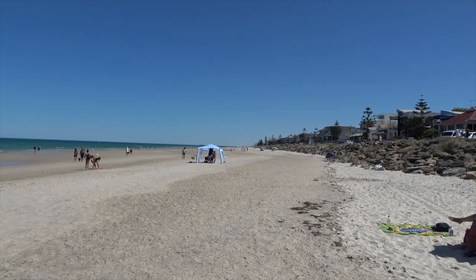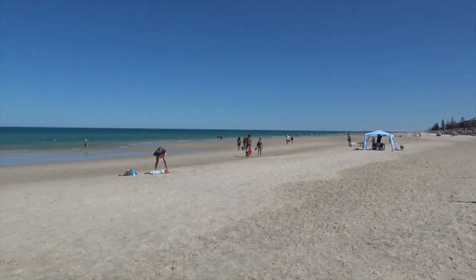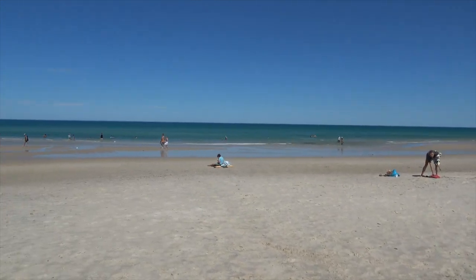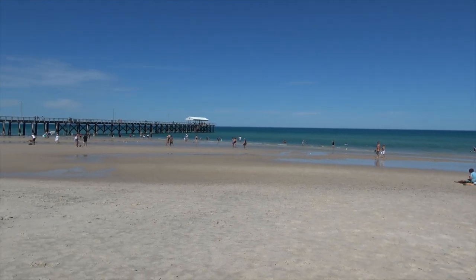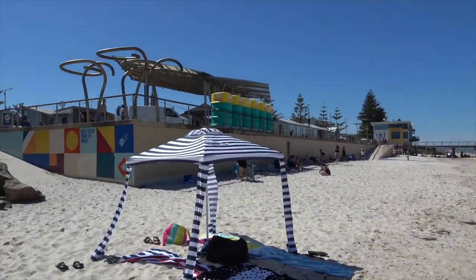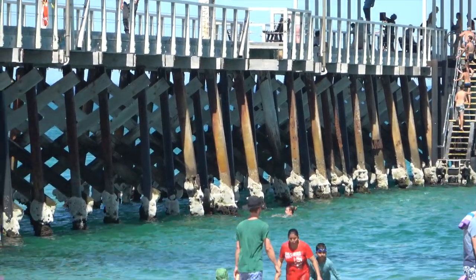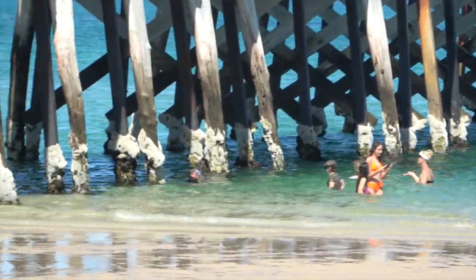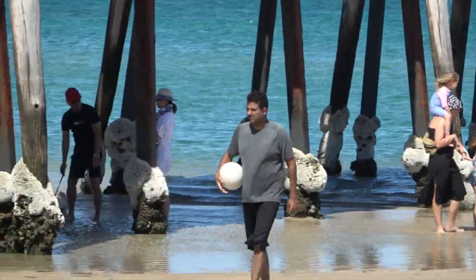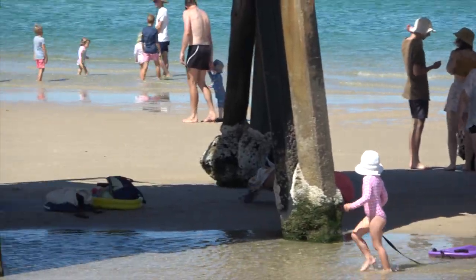The next Adelaide beach is Henley Beach. It's 10:30 in the morning today on this beautiful day, and it's filling up here fast. Like every one of these beaches, depending on the tide, getting a prime shade spot underneath the jetty near the water where it's nice and cool is exactly what you'd be looking for.